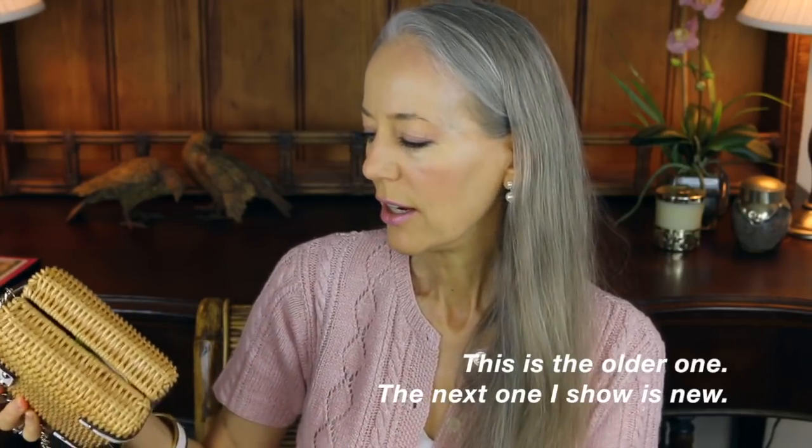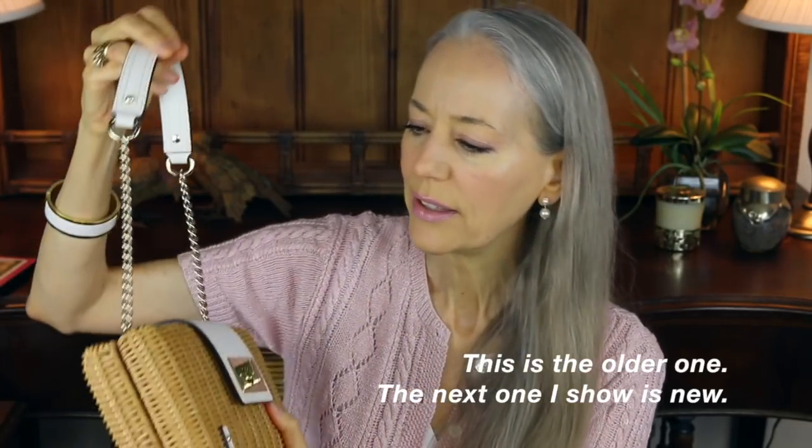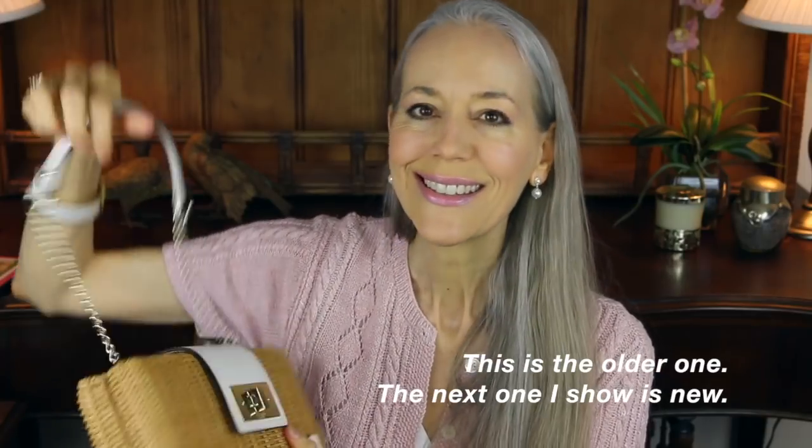Okay, next is handbags. I have two. One of them is not old. It's got fuzz on it because I had it in a dust bag that's fuzzy. This is a wicker handbag. Wicker has come back strong. I love wicker bags. This one I got at Kate Spade, I don't know, maybe 4 years ago, five. It's been a while. But it's the cutest thing.